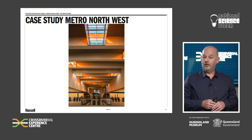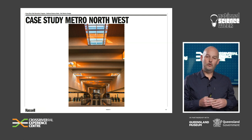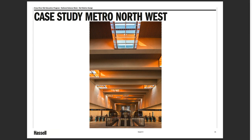Once you're down then in the concourse level, the concourse itself is generous, it's simple, it's clean. There's very little signage because there's no need. The architecture actually responds to the movement route, the desire line that you want to have through the station.